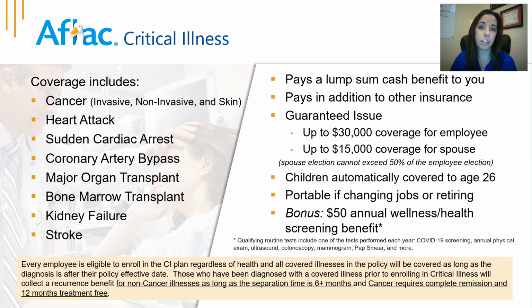AFLAC benefits are another key component of the voluntary benefit offerings from ICUBA. With the AFLAC critical illness, this includes coverages for those critical items that you might encounter, including cancer, heart attack, sudden cardiac arrest, coronary artery bypass, major organ transplant, bone marrow transplant, kidney failure, and stroke. These critical illness benefits will pay a lump sum cash benefit to you. It pays in addition to other insurance, and there's guarantee issue again this year up to $30,000 for employees and up to $15,000 for spouses.